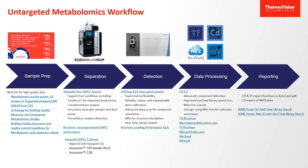AccuCore Amide HILIC. This is my favorite HILIC. You'll see all those different modifiers. The problem is I'm going to be looking at about 1,000 different compounds in my HILIC separation. So if I pick a column that works better for my hydrophobics, my hydrophilics change. If I move to my hydrophilics, my hydrophobics change. If I go in the middle, a little each way. The amide column holds up well. It's easy to use, and it gives me a pretty good balance.